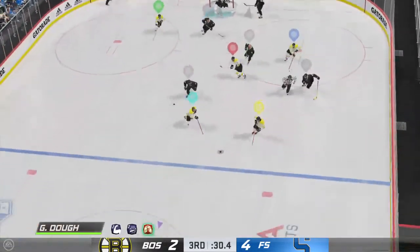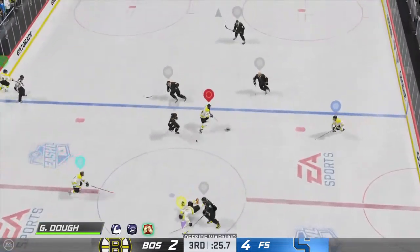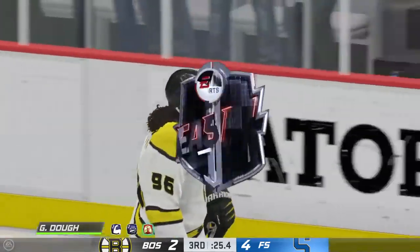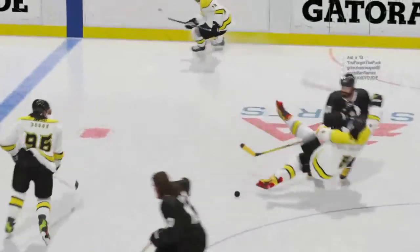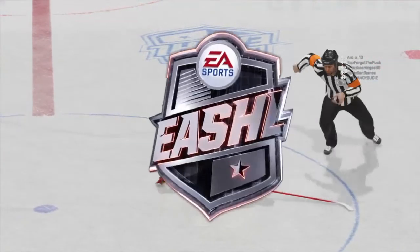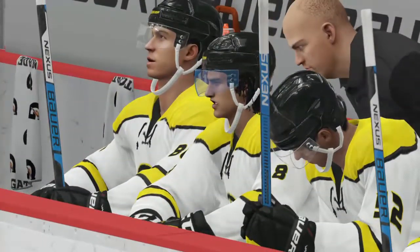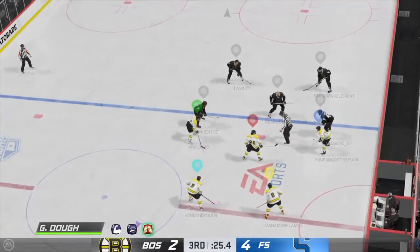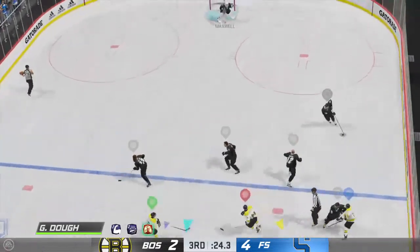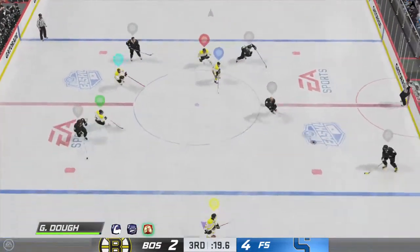Play resumes as they win the draw here inside the offensive zone. Uses the force on that hit. Play whistled dead because of an offside. Puck is dropped and we are back underway. Feeds the puck to Strobelopoulos. And now it's over to Bear.